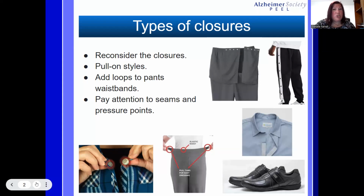You can now get dress shoes that have Velcro closures. You can get casual or dress shirts that have a magnet or a snap button behind what looks like regular buttons, so that style and fashion are still there, but the clothing is much easier to take on and off. You can add loops to pants. This can be very helpful for pulling pants on and off, and you can buy garments that already have these loops within them.